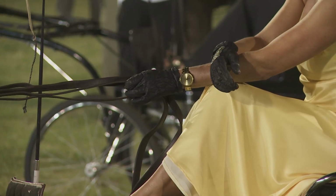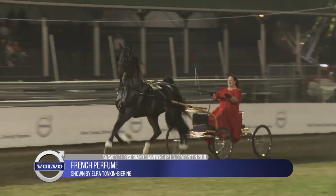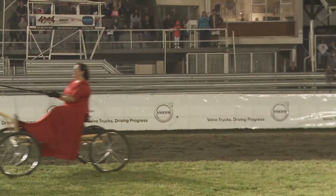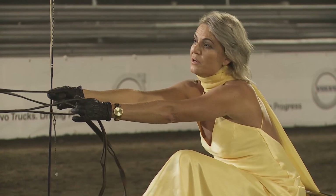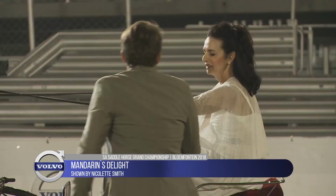This year's SA Grand Champion Ladies Fine Harness Horse is French Perfume, shown by Elra Tonkin-Beering. The reserve champion is Gallio's Flinder Street, shown by Sanette Stander. In third place, Mandarin's Delight, shown by Nicolette Smith.